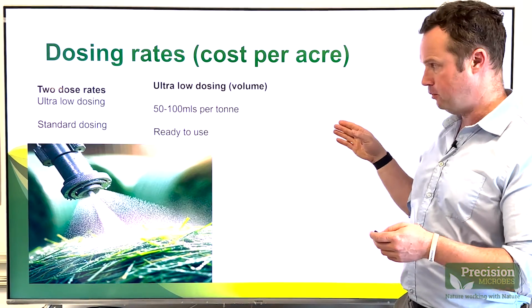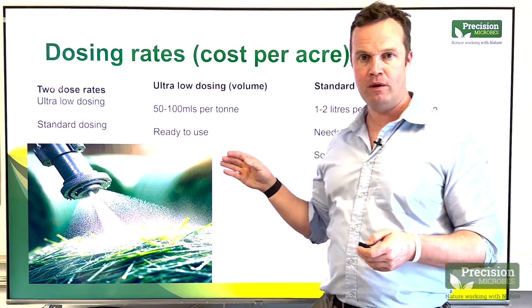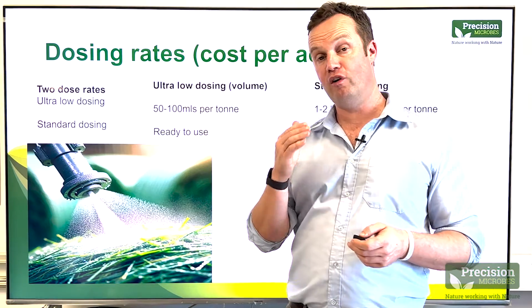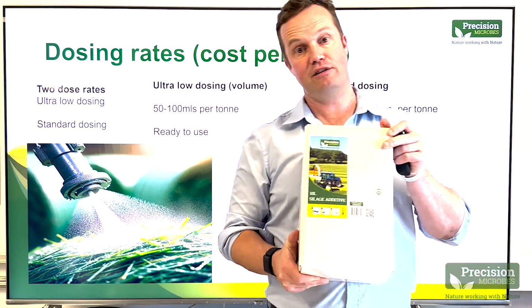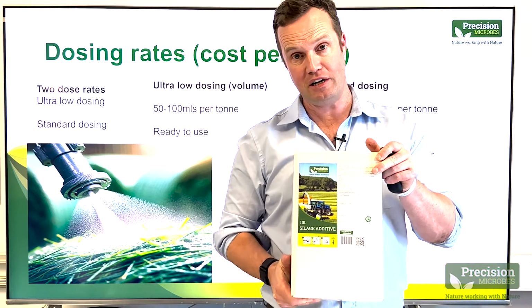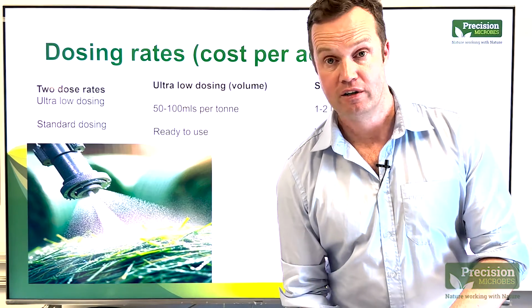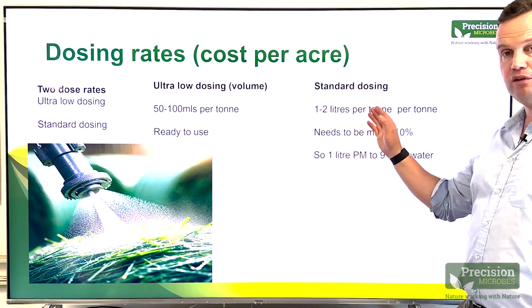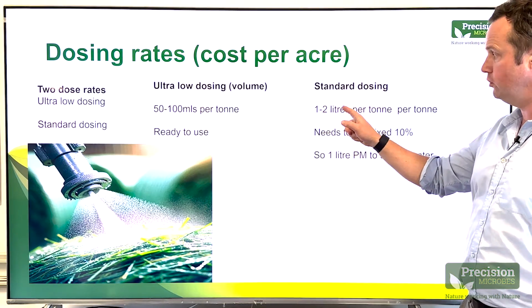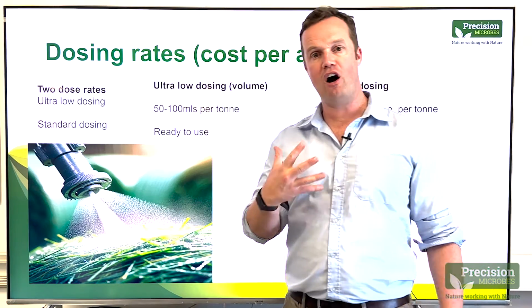Now, a lot of people will still be using standard dosing, and that's a higher volume. Why is it a higher volume? Well, first of all, you're diluting the product. So you're taking, for example, 10 litres of precision microbes, adding it to 90 litres of water to make a 10% dilution rate, or 1 litre to 9 litres of water. Now, when you have that done, the application rate is 1 to 2 litres per tonne. Because you're spraying on, you need a higher volume.